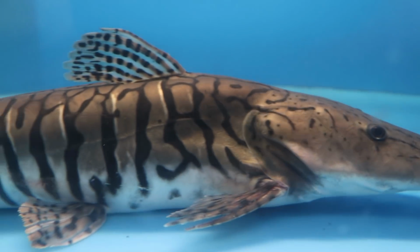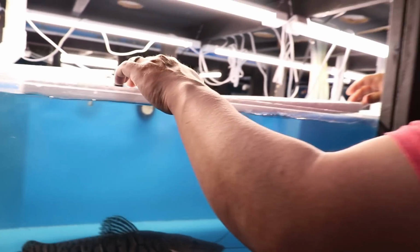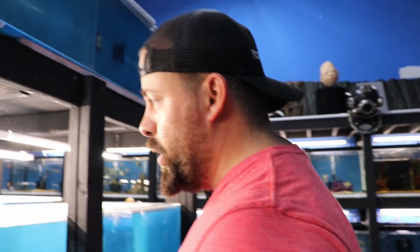But again, I want to make sure that whoever's getting them has the proper tank to house and take care of them. The reason we're letting them go is because we have a lot of fish in our mega tank and our round tank. I don't know if everybody knows, but we're doing a saltwater shark tank with a lot of crazy fish, but that's for another day.